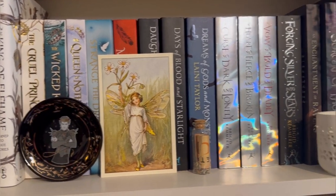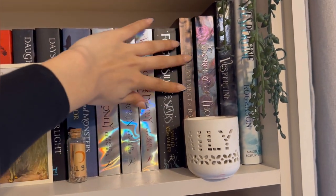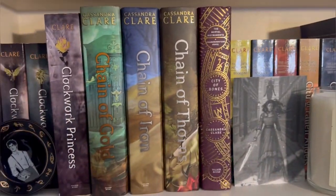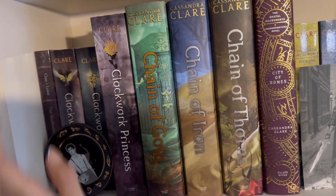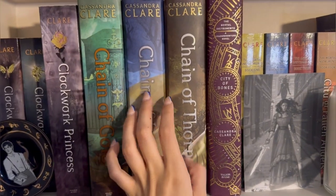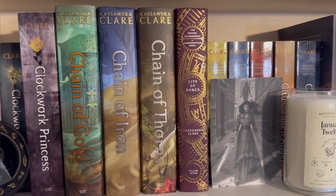I need it. And I've got my Brigid Kemmerer books, and then I've also got my Margaret Rogerson books here, my Cassandra Clare books. I love her so much, guys. So I've got the Shadowhunters Codex, obviously the Infernal Devices, The Last Hours, and I got it signed. And then this is also signed by Cassie Kyle. Now I've met her twice and she's signed both of them.